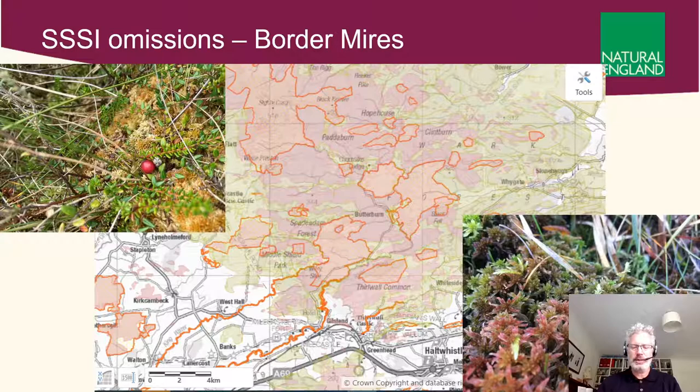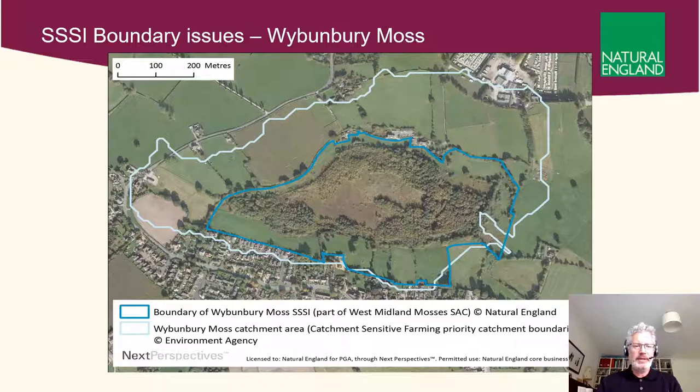A boundary issue that has led to loss and damage to the site in living memory is Wybunbury Moss, which is a basin mire. I think some of you may have gone to this on another IUCN conference a few years ago. This is in South Cheshire. It's a fantastic site, the quaking ombrotrophic middle and a base rich lag all around the north side with tussock sedge and all sorts of nice stuff in it. The boundary on the south side takes in the slope. The boundary on the north side doesn't take in the catchment slope, which is marked by the pale blue line. The SSSI boundary is the darker blue line.